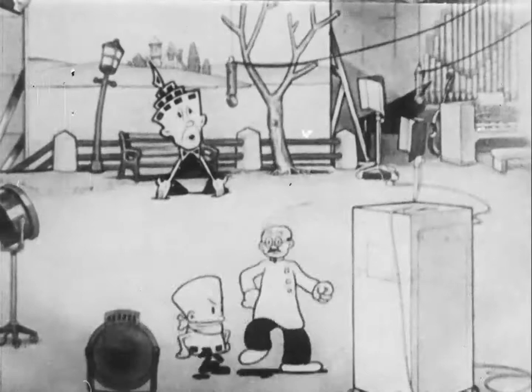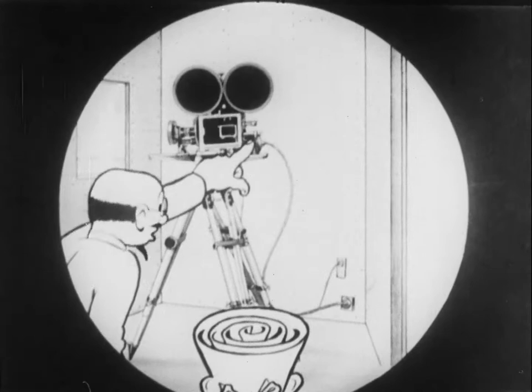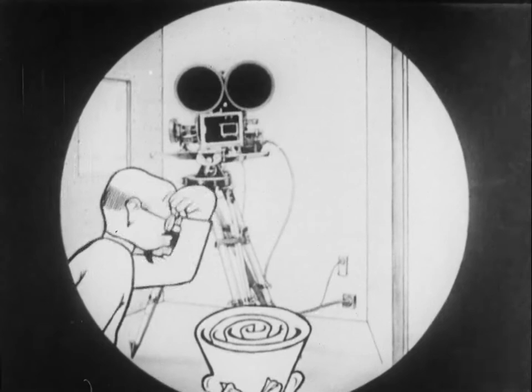Which is taking pictures through this window. We use a soundproof booth. When it's closed, it keeps the camera noise away from the microphone. The camera is operated by a motor which runs at exactly the same speed as the motor in the sound machine. Whew, it's hot in this booth.